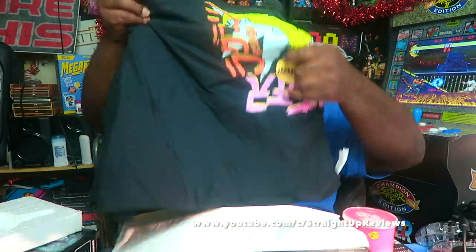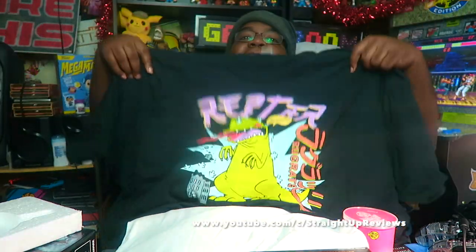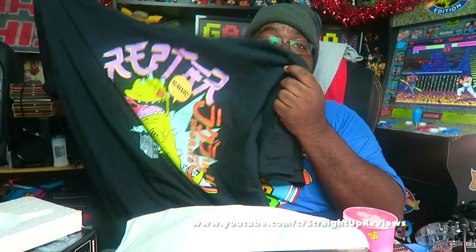You guys already know that I love my different type of shirts that I love to wear with different type of designs on it. So let me see. Oh my gosh, I got Reptar right there. Oh yeah. This shirt is pretty nice. And I'm gonna wear it. You guys already know. You guys gonna see me probably wear it in my videos.